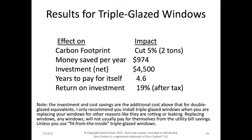19%, that's after tax. And as I mentioned earlier, all these returns are after tax. If you were to compare these returns to, say, a stock market investment or a bond market investment, those returns are pre-tax. So if you're getting, say, 5, 6, 7% in the stock market, then that's pre-tax.